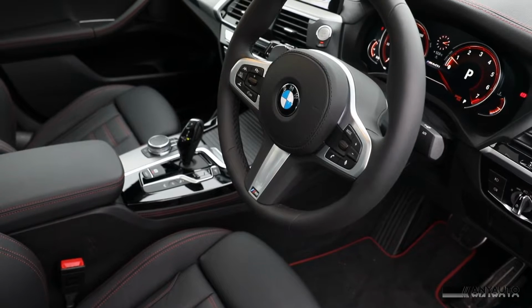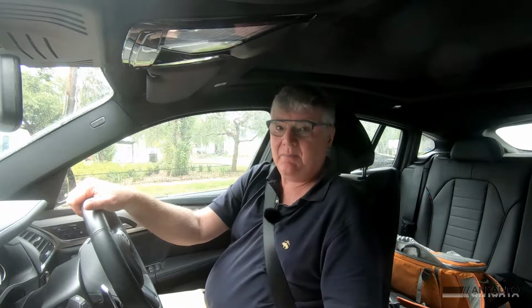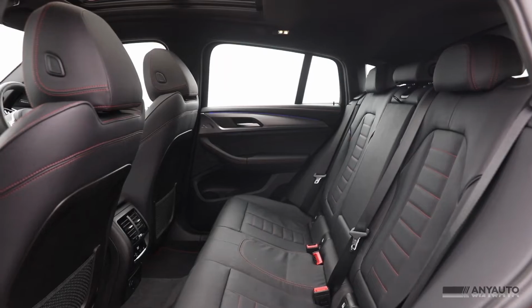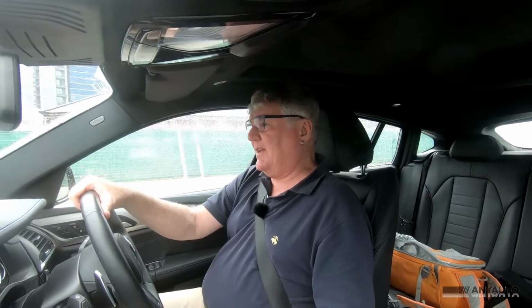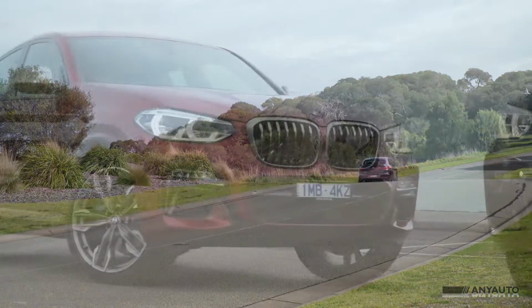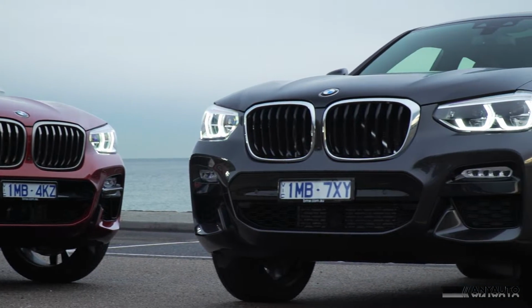Inside there's plenty of room. I've got the seat set quite high because I like to sit high. If I'm in an SUV, I may as well take full advantage of it. The room in the back is snug. It's 3 Series size-ish. If I had to buy on price alone, around $92,000 on the road for this car and $117,000 for the M40i, I would probably buy this car as a good compromise.